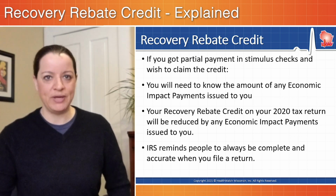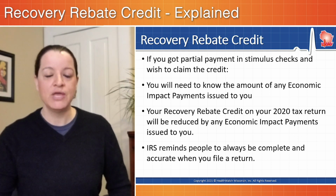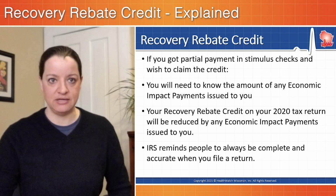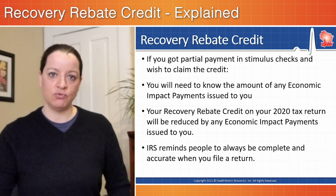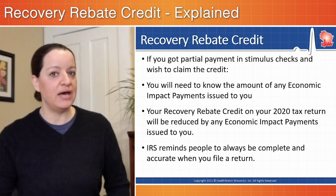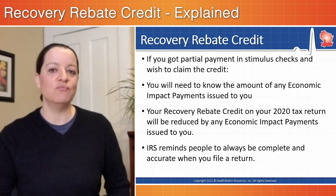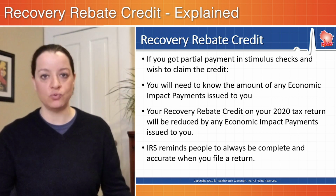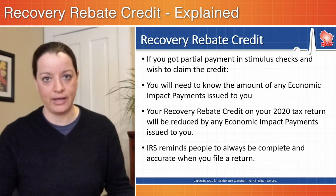If you got partial payment in stimulus checks and you want to file for that Recovery Rebate Credit, you're first going to need to know the exact amount you have already received. Your Recovery Rebate Credit on your 2020 tax return will be reduced by that amount. So the total of what you've already received plus what you're claiming on your credit will equal those total amounts of what people are eligible for.